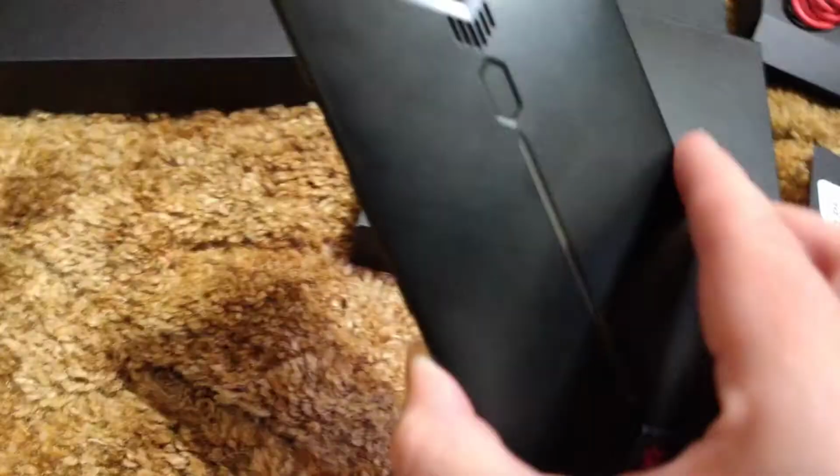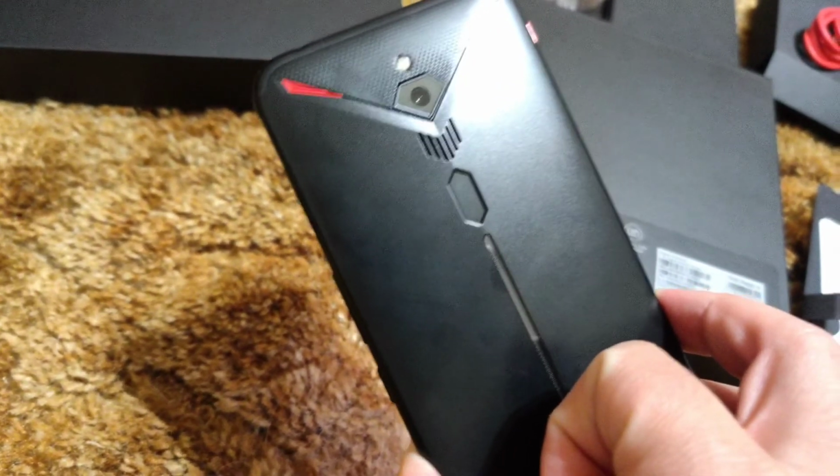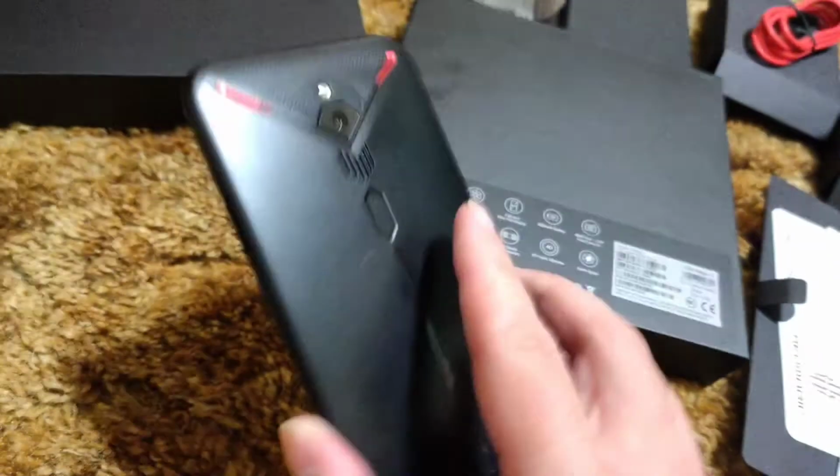Fingerprint sensor. It is a physical rear-mounted one. It is almost in the shape of the Red Magic logo, like that diamond. And it works extremely fast. I mean, it's super fast.